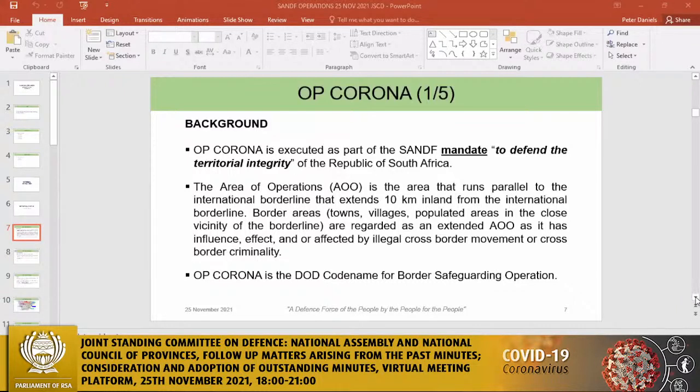There is no Operation Corona at the port of entry. Also, we want to bring to your attention that this legal framework of 10 kilometers creates an impediment, what we call legislative impediments, because it is required that we only do our patrols and our work within the 10 kilometers. The question would be, what happens when there is cross-border criminality just outside of the 10 kilometers? Two, how do you measure 10 kilometers on the ground 100% correctly? Those are the challenges and complexities.